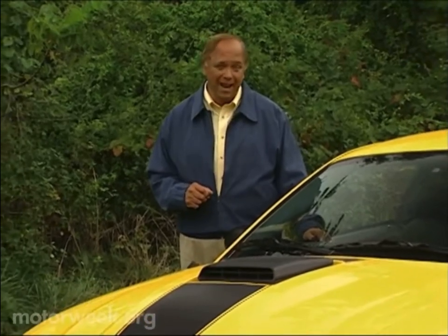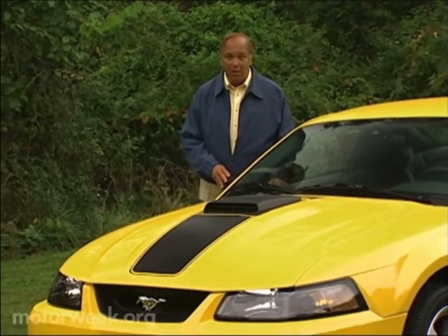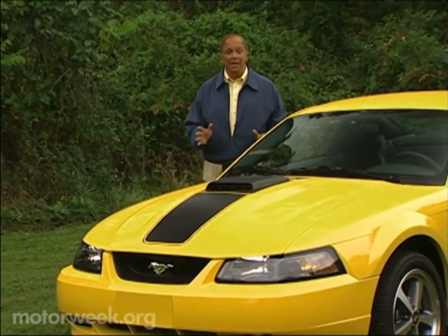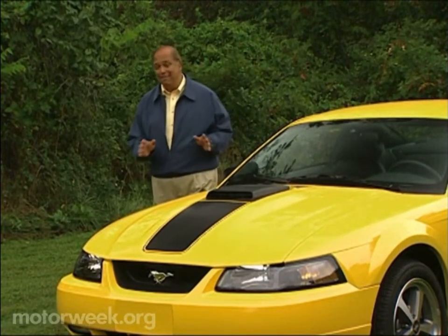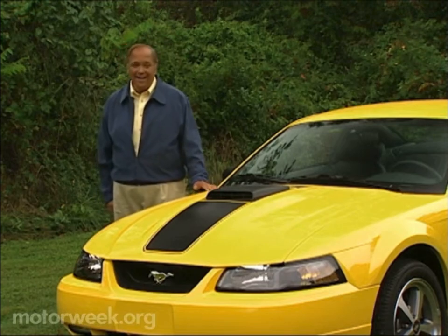No new car in the last 25 years has excited Ford fans like the all-new 2005 Mustang. It promises a return to the glory days of the original pony car with the kind of style and performance that made so many of us fall in love with the Mustang. But can it really be that good? Well, let's saddle up and find out.